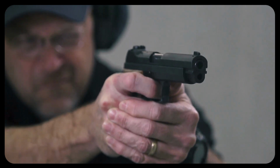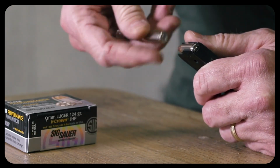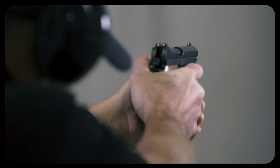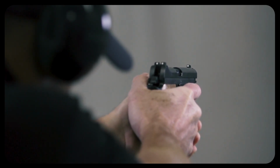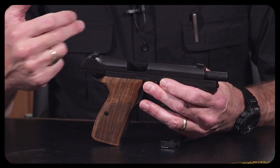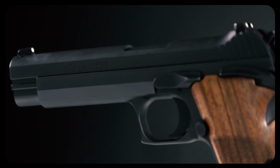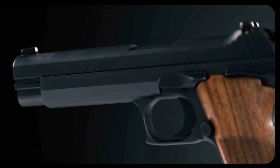Weighing around 37 ounces, it's neither feather light nor unwieldy, which helps dampen recoil and muzzle rise. The grip angle feels natural, and the extended beaver tail aids in maintaining a high hand position. Front strap checkering prevents slippage, and the safety lever is shaped to be easily disengaged without changing your grip.